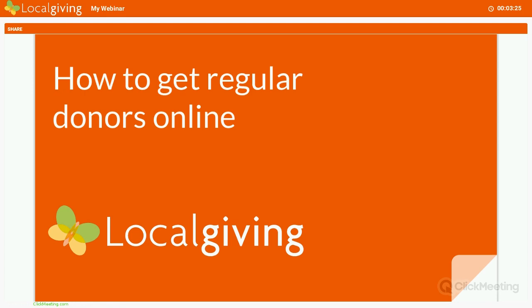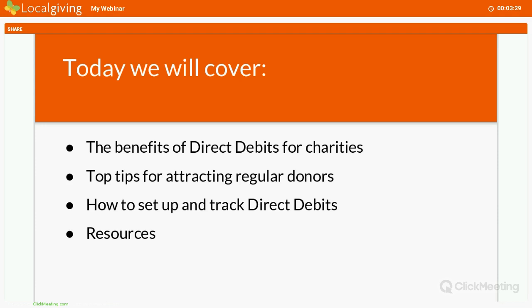And what I'm going to talk about today is how to get regular donors online. So what we're going to cover are the benefits of direct debits for charities. We'll then talk through some top tips, some tricks of the trade for attracting regular donors that we see other groups on Local Giving doing.